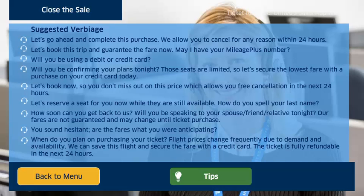Let's book now so you don't miss out on this price which allows you free cancellation in the next 24 hours. Let's reserve a seat for you now while they are still available. How do you spell your last name? How soon can you get back to us? Will you be speaking to your travel companion tonight? Our fares are not guaranteed and may change until ticket purchase. You sound hesitant. Are the fares what you were anticipating? When do you plan on purchasing your ticket?